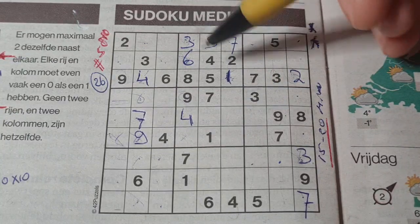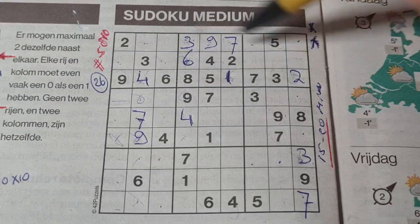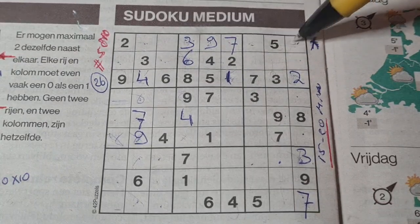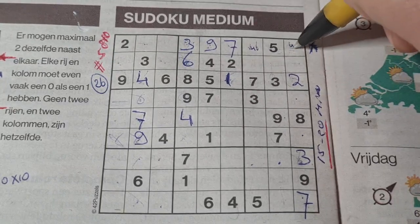And we have a pair. 4 and a 6 in the third row, 4 and a 6 in the second row. So in the first row, the only two places left for the 4 and the 6 go in those two boxes as a pair, 4 and a 6.